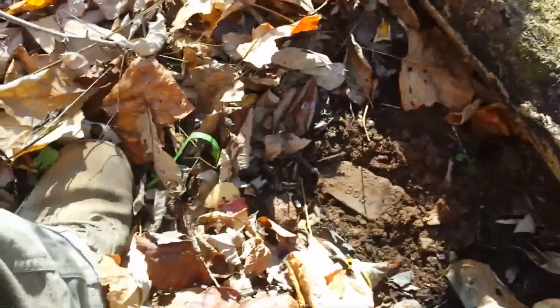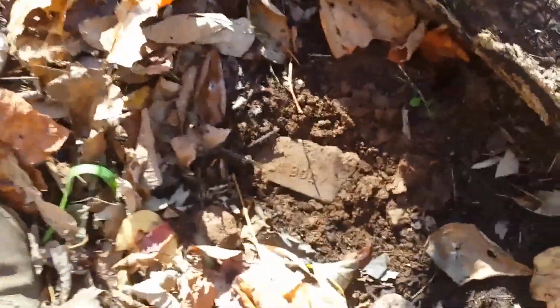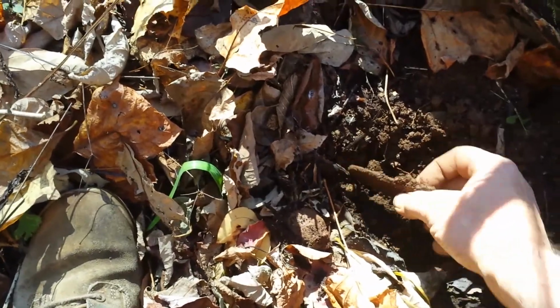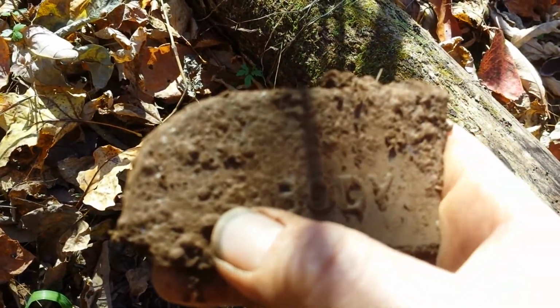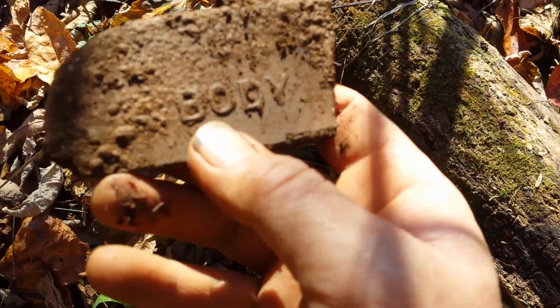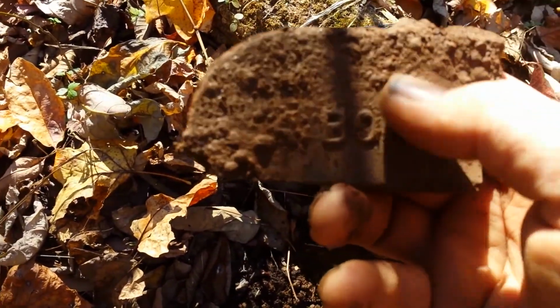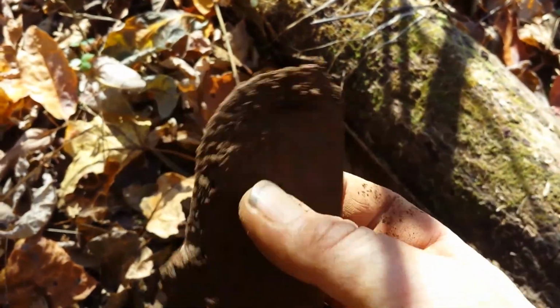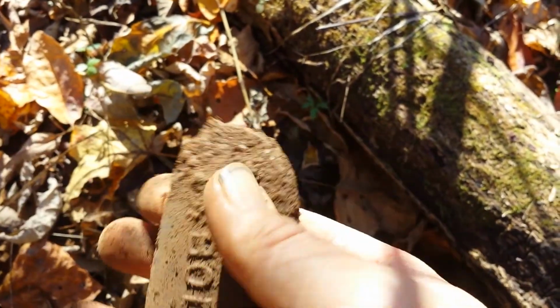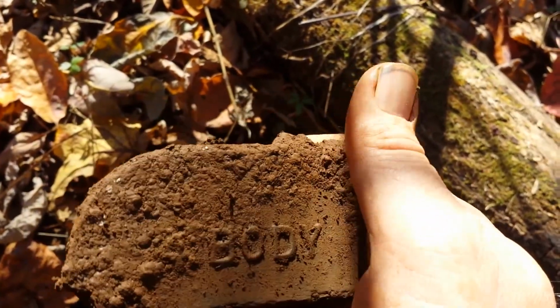Hey everyone, I'm back. I've been hunting down next to this rock wall right here. I always have good luck around rock walls. And I went on, and 2 inches in the ground, I got this piece of metal, and it has an A and BODY on it. So I don't know what that is. I have to look that up later. But pretty cool. It's a relic. Alright guys, I'm getting ready to take lunch, so I'll get you back out if I find something else.